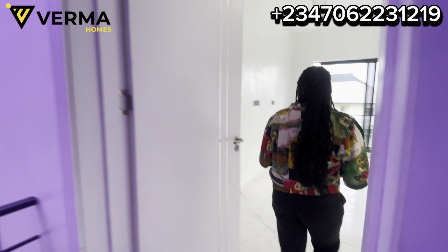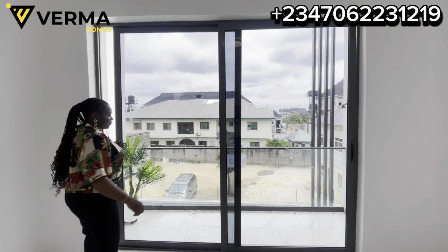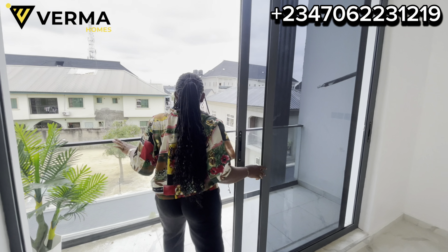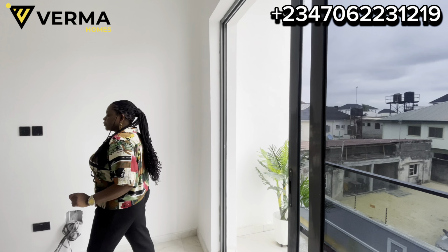Wow, you can see how beautiful this is. This is the master bedroom, and it comes to this open area, which is a balcony where you have the view of this particular property, and it has come with this artificial greenery.